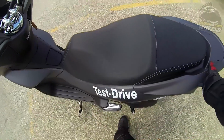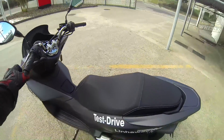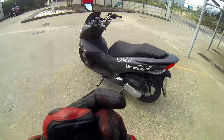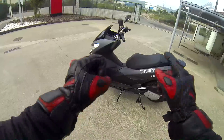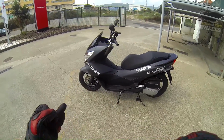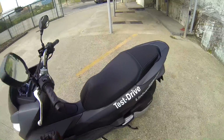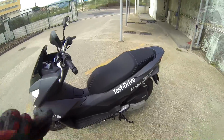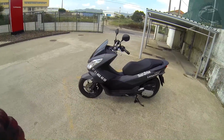Let's just put it on the center stand and let me explain a few things. First, I'm not much into scooters. Second, the only two scooters I've ever driven were my old PCX and the Integra, which I test drove today. And third, I haven't been on a 125 in something like 2 years. So this is going to be very interesting.